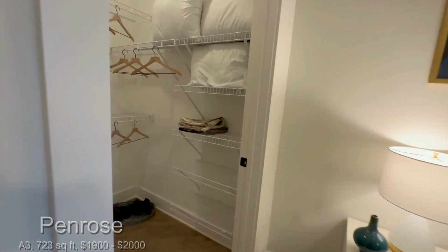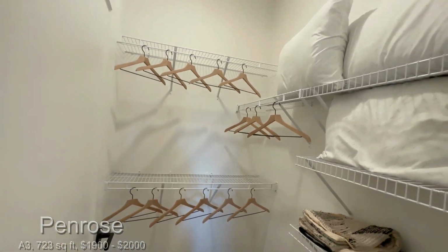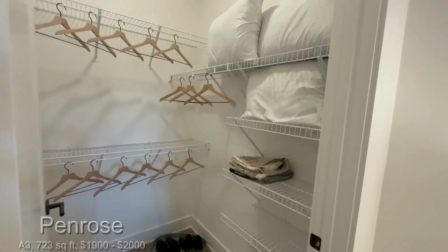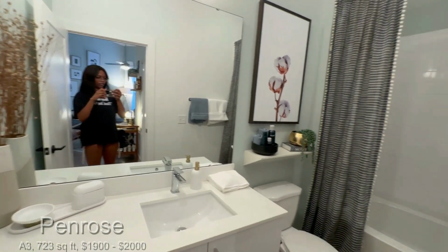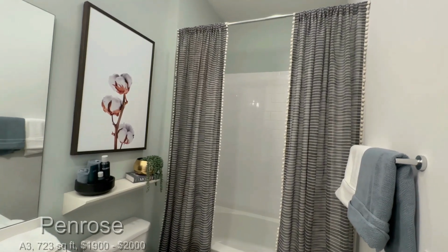Here's the closet, a little bit smaller than the last one, but they really compensate for that by having lots of areas to hang items. Here's our bathroom. Again, it is nice and white, and you can kind of get a better feel for it with all the items and all the furnishing inside of here.